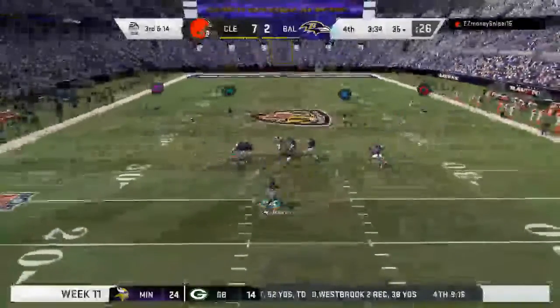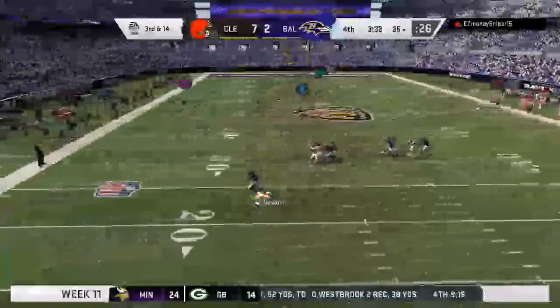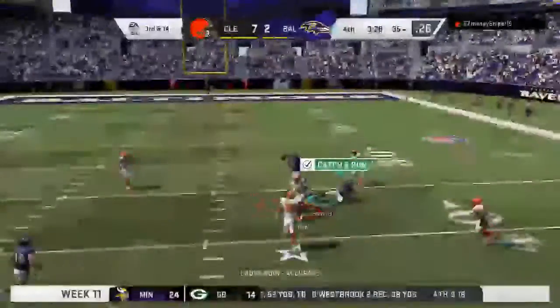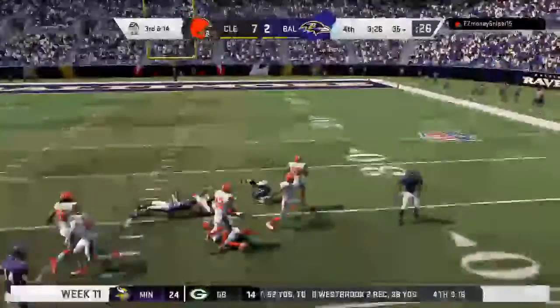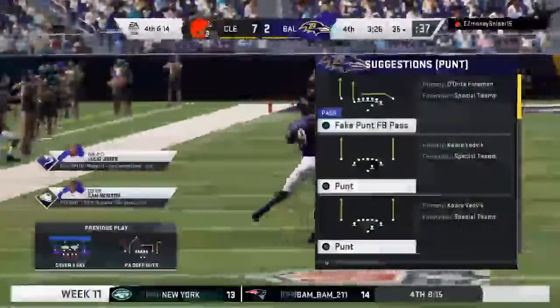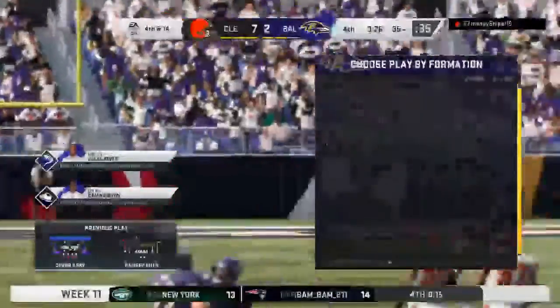Off play action, Newton. Buying time to his left. Incomplete. He had his hands on it but couldn't pick it. But it's now 4th down.